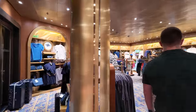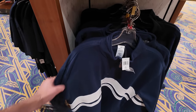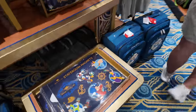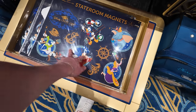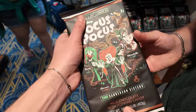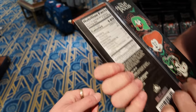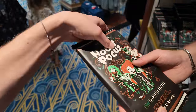So welcome to the store. Do you need a new suitcase, Max? Well, that's nice. I do like a quarter zip, buddy. Is there anything on the back? No. Stateroom magnets. Ten magnets. That is a flag. Oh, that's cool. It's just a bunch of hocus pocus. Shall we get some here somewhere? What's it going to taste like? Well, let's try it and find out.